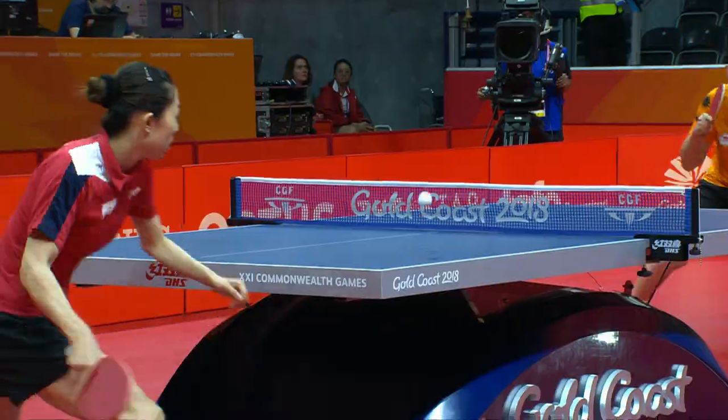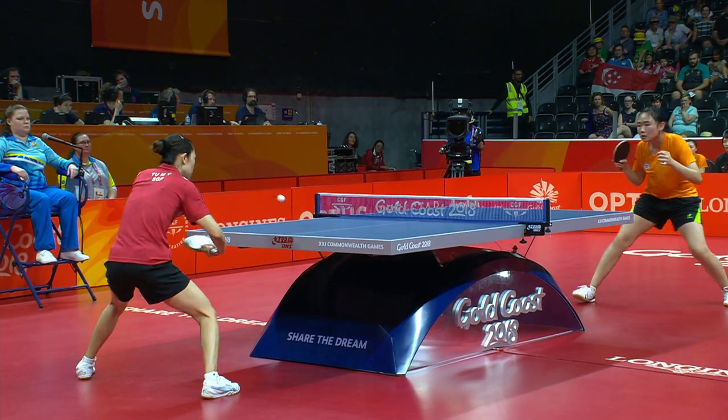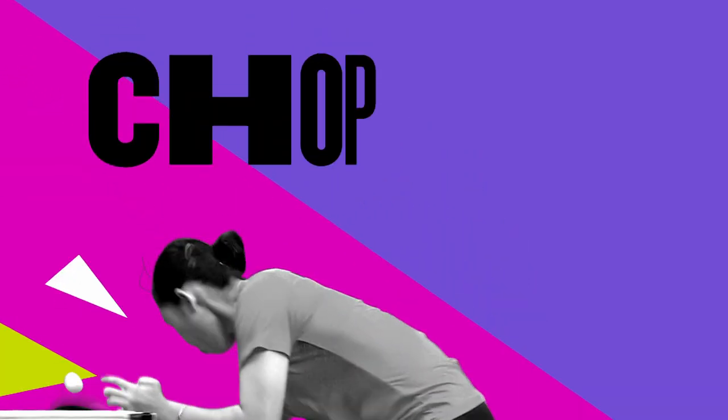Chop. A defensive shot that uses backspin so the bottom half of the ball rotates away from the player. This is achieved by striking the base of the ball with a downward movement.